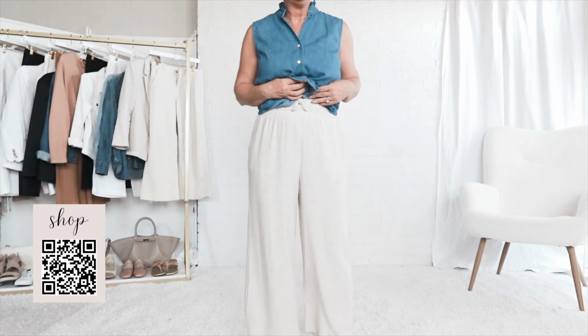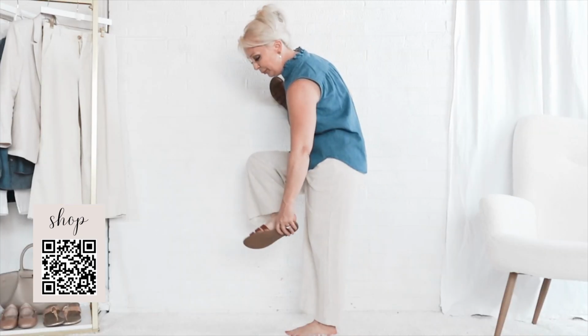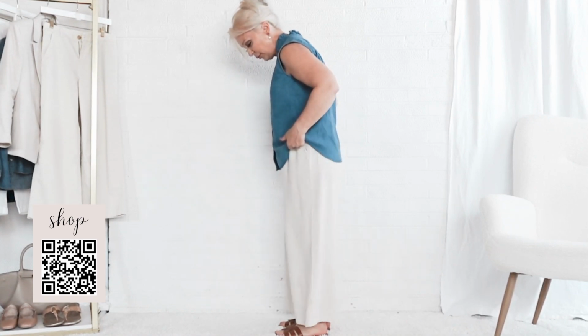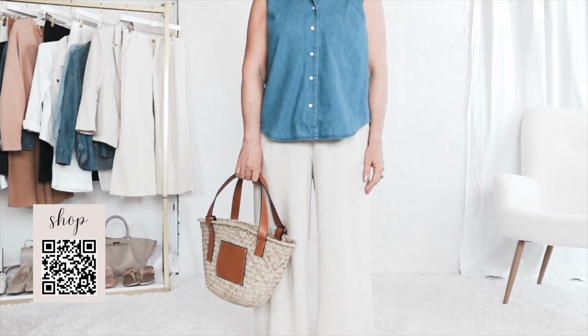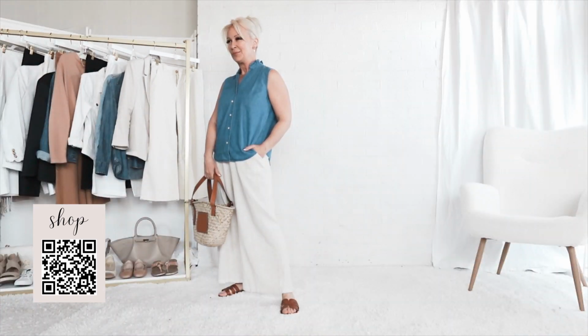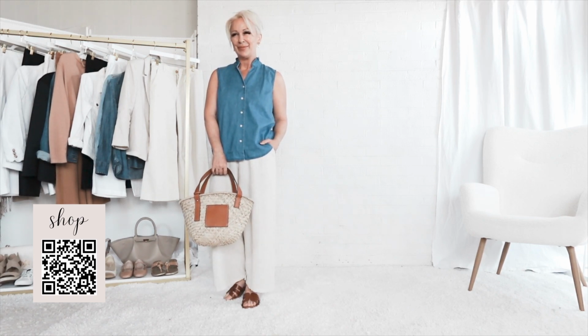For sizing reference, I am barely 5'1" with a 26-inch inseam, and these pants come straight to the top of my feet. They're meant to be worn as crop pants, or they're marketed as crop pants, but on me they're the perfect length. And I've added some Amazon brown leather slide sandals and a straw market tote to give it that coastal casual, coastal chic, effortlessly stylish feel. This outfit really looks like I just threw it on and walked out the door and still look fabulous.